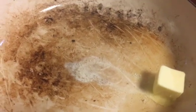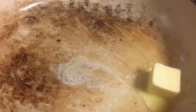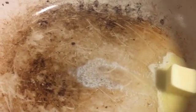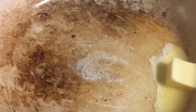As this starts to melt, you're going to add your flour. It's a quick process, so it's going to be hard for me to film this part because I don't want to burn my flour. So as it melts, you're going to add some of your flour and you're going to brown that flour. Okay, so I hope that makes sense. You just have to kind of do it blind.